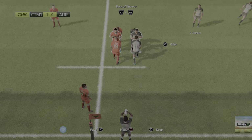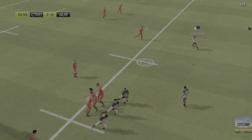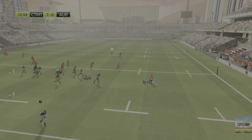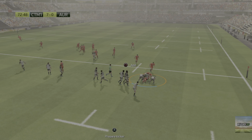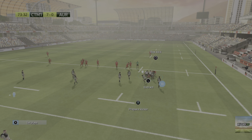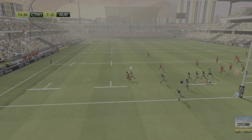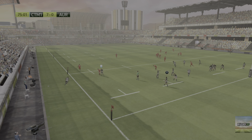Well, they've decided to have a 3-man line out. Still their ball. Attacking ball. There's a ruck being created. The ball's been burgled. Attacking options here for the number 9. He just wasn't concentrating on the pass. They pile into the ruck. Ah, the ball goes into touch.